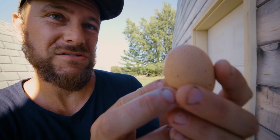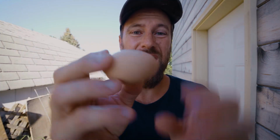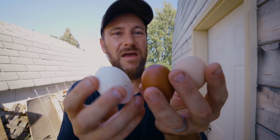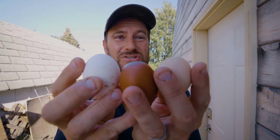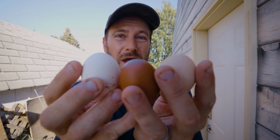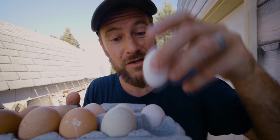As far as textures, you may get ridges, bumps, and crust-like shapes on the egg. And that depends on the calcium in their diet while the egg is being formed. And unlike the perfectly shaped eggs you'll find in the store, you'll get some pretty interesting shaped eggs that may be short and round, or some that are long and pointy. Have fun putting those in your egg carton.